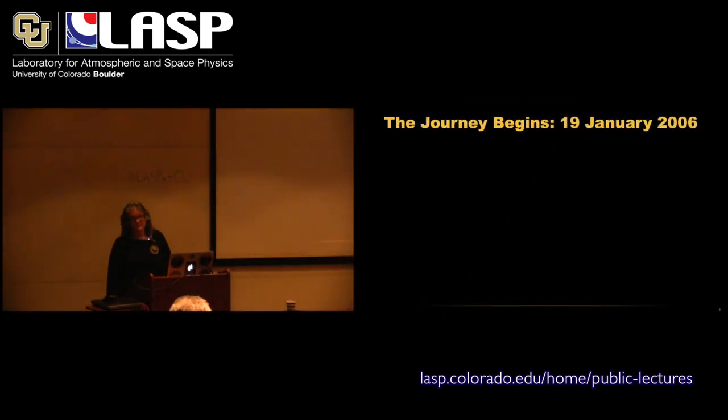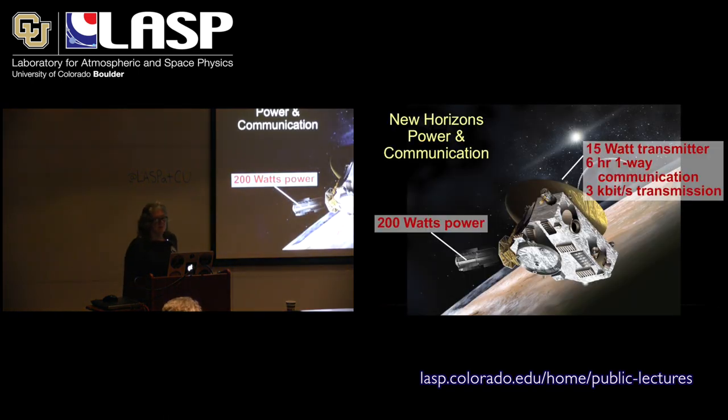Okay, so we have launch. Of course, that was a long time ago. We got a big, fast, light, small spacecraft with a lot of rockets behind it, and it went past Jupiter, and then past Pluto, and on its way. So this is a really small spacecraft. It's about the size of a baby grand piano.